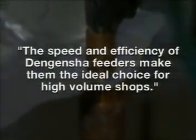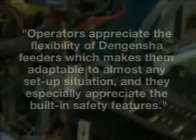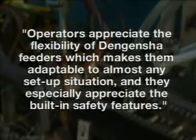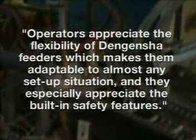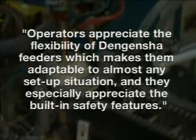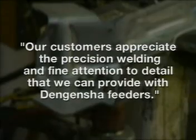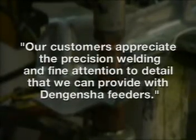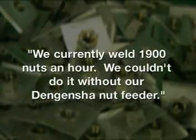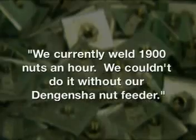The speed and efficiency of Denk & Shaw feeders make them the ideal choice for high-volume shops. Operators appreciate the flexibility of Denk & Shaw feeders, which makes them adaptable to almost any setup situation. And they especially appreciate the built-in safety features. Our customers appreciate the precision welding and fine attention to detail that we can provide with Denk & Shaw feeders. We currently weld 1,900 nuts an hour. We couldn't do it without our Denk & Shaw nut feeders.